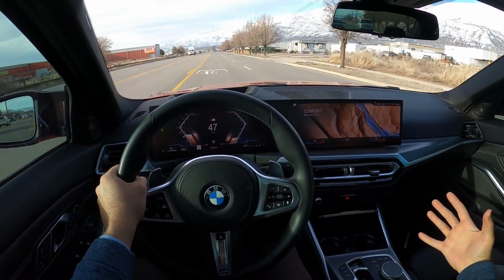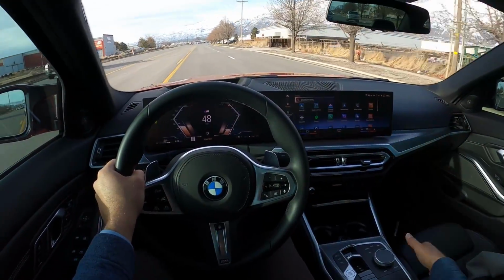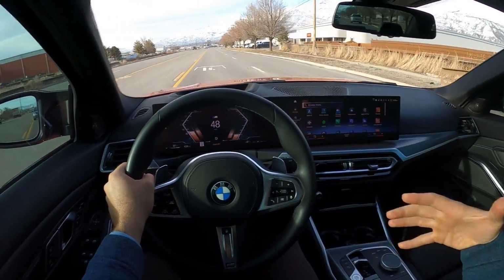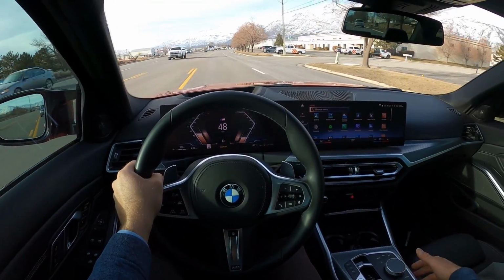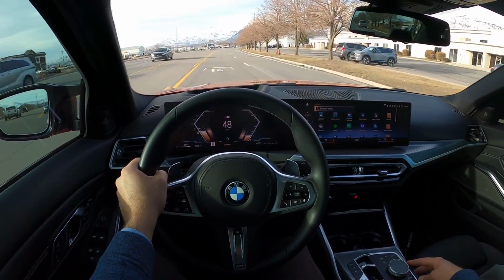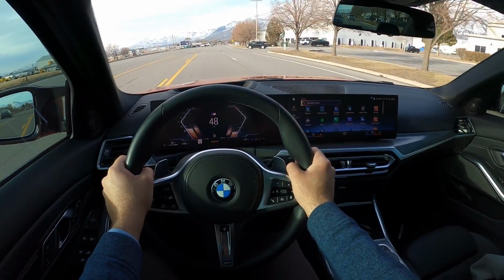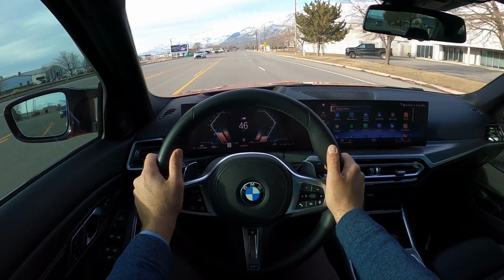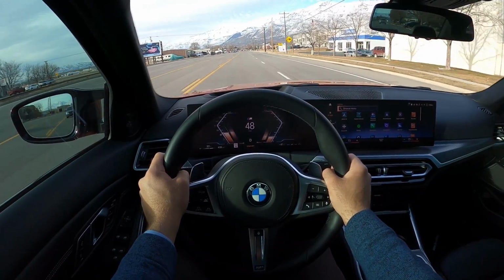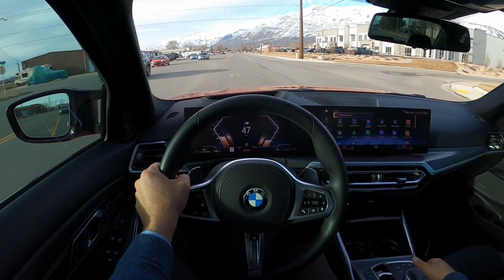Now, when it comes to interior, I think some of you will prefer this screen layout versus the Genesis. Some of you will prefer the Genesis layout. But in terms of material use and feel and everything, they're both pretty similar. They both feel high quality. They both feel really well built for the segment that they compete in. But there is a big price difference. And what I have to say is, like I said, the Genesis gives you like 95% of what this has, but it's at a much more affordable price.